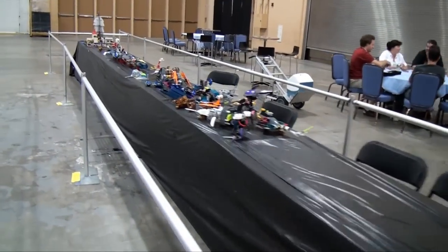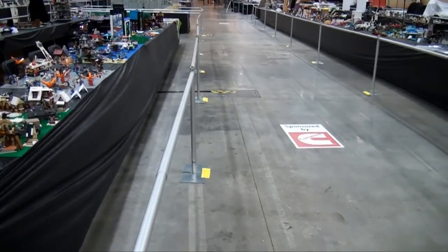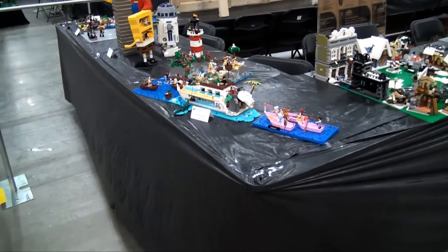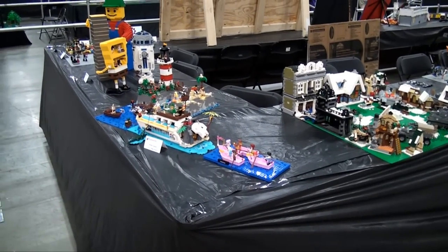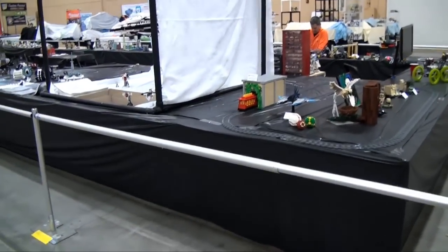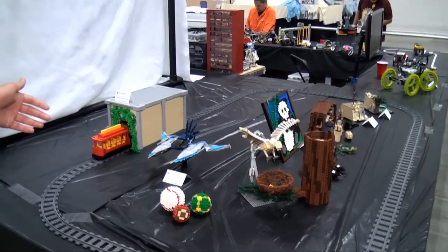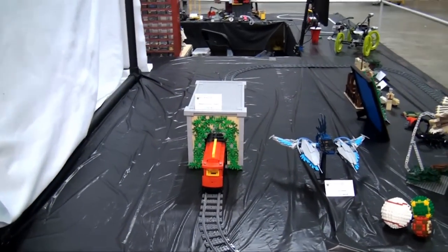So now we'll come back down this aisle, this side here. Start with the pirate friends here. So you saw some cool pirate builds earlier. This is the Pirate Friends. So that's really neat. And we'll keep coming down this direction, and you've got the VV Ceration, which is a little spaceship, and then Neighborhood Trolley by Ben Merrill.